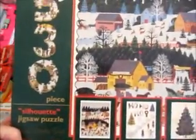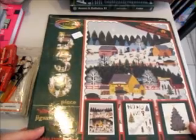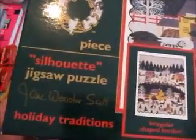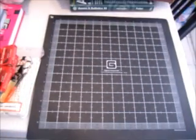I found this jigsaw puzzle, 530 pieces. The only reason that I bought it was because it has a lot of these figural pieces, and sometimes puzzles with figural pieces can sell well. So I don't know. It was $1. If not, we'll put it together and then we'll donate it.